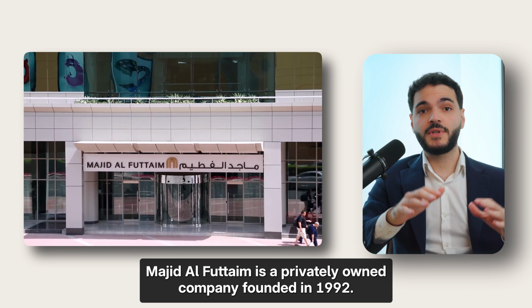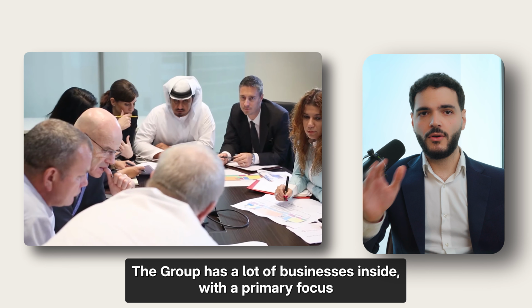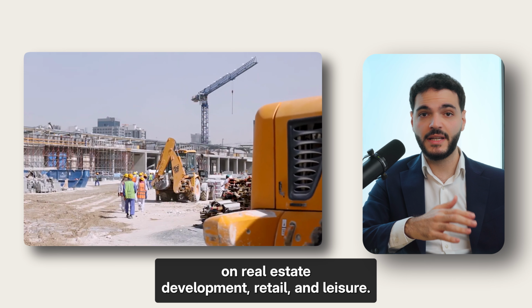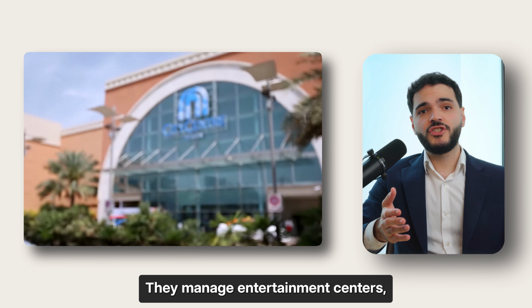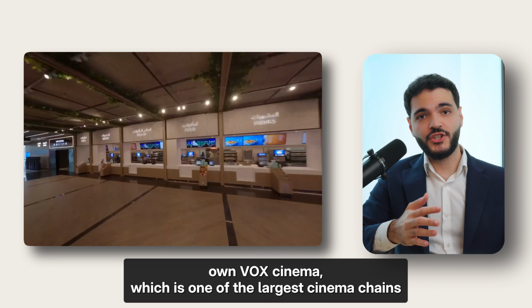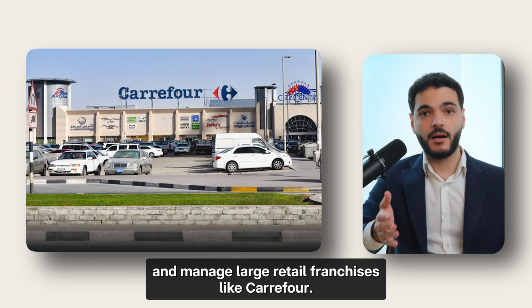Majid Al Futtaim is a privately owned company founded in 1992. The group has a lot of businesses inside, with a primary focus on real estate development, retail, and leisure. They manage entertainment centers, own Vox Cinema, which is one of the largest cinema chains in the Middle East, and manage large retail franchises like Carrefour.